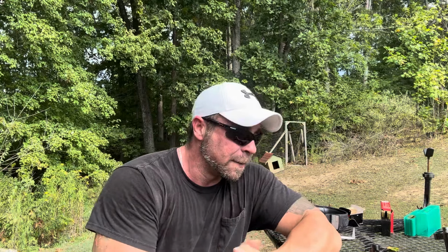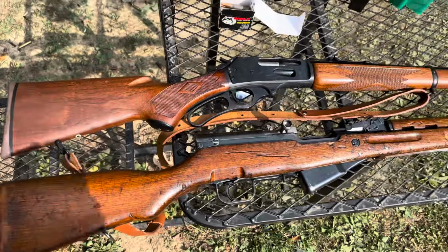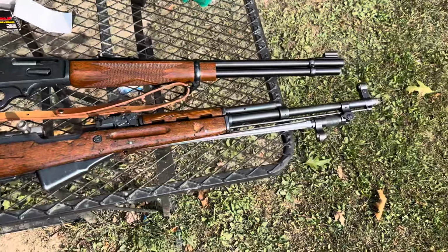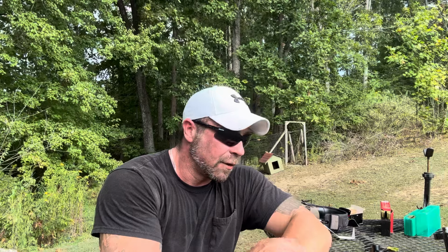So let's talk a little bit about the size and weight comparison. They're both 20-inch barrels. You can get a 22-inch barrel. The Yugos, I think, are 22 in the SKS. But typically, they're going to be 20-inch barrels unless you get the Yugo. Now, the lever action 30-30s, this one is a 20-inch. You can get 16-inch. You can get 18-inch. I think the Lone Ranger, you can even get a 24-inch. But you can get different options. They're just like anything else. You can get different flavors.